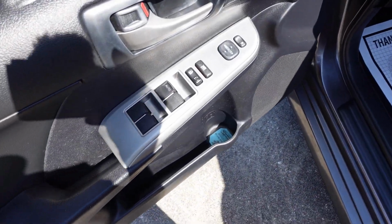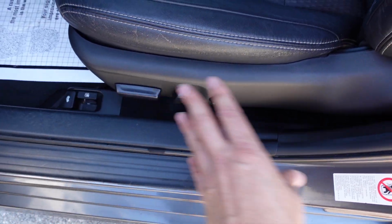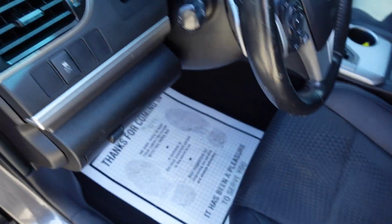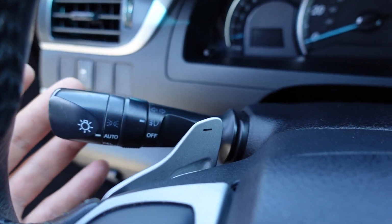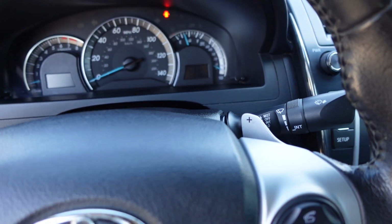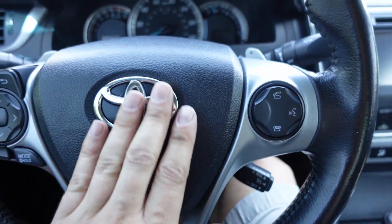So on this side we get our power windows, locks, mirrors, automatic window for the driver's side. The seats trim still intact, very nice. Comes with lumbar support and power driver's seat. And behind the driver's side here we get a pocket storage, our automatic headlights, fog lights, paddle shifters for the Sport Edition model, and then interval front wipers. All the touch points look real nice, as well as the logo.